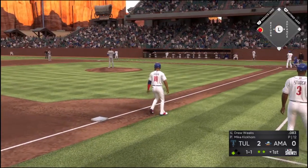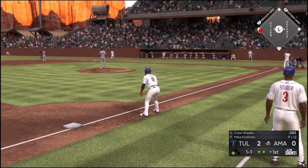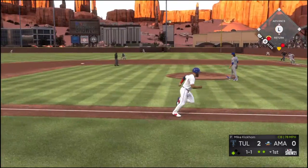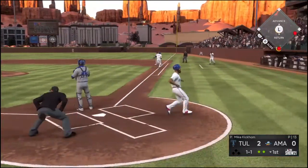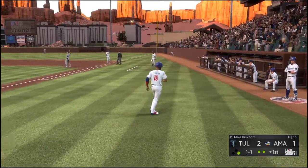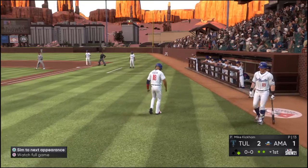Next, here is Drew Weeks, runner in scoring position with Segura. 1-1. Hard hit ball to second. Oh, and he can't come up with it. And the runner from third scores as they try and work their way back into this one. It's now a 2-1 ball game.